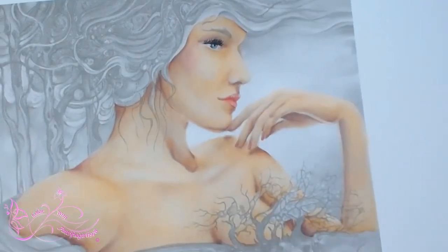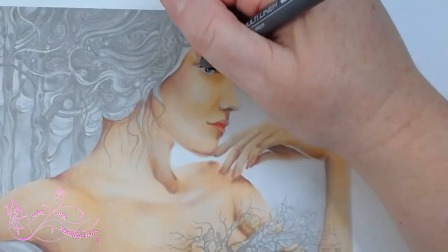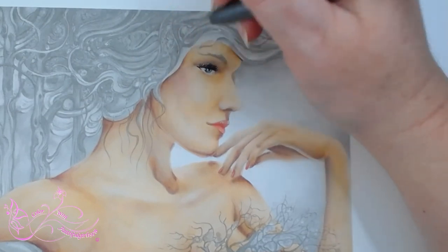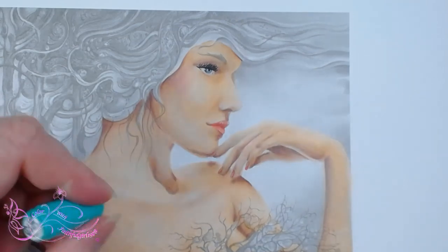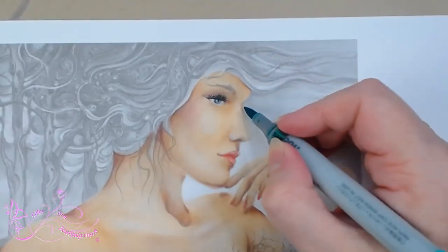There you go. Fixed it up a little bit. Her eye looks half closed now. It's actually not too bad. I quite like it. Anyway, yep, I'm weird. You know, I got a little bit of BG23.